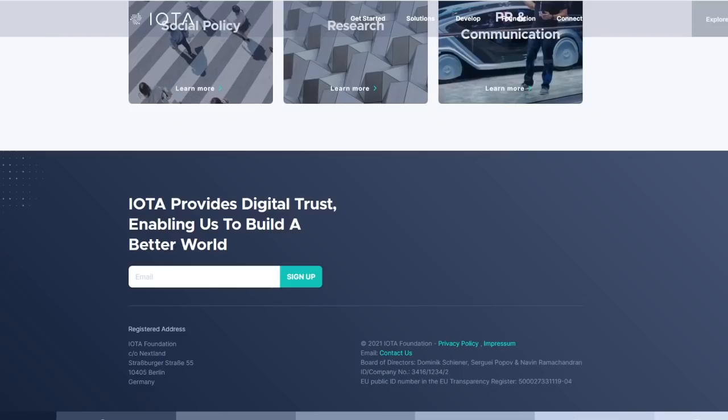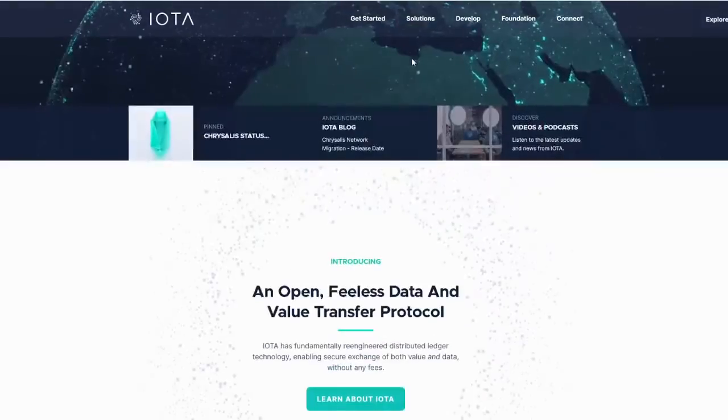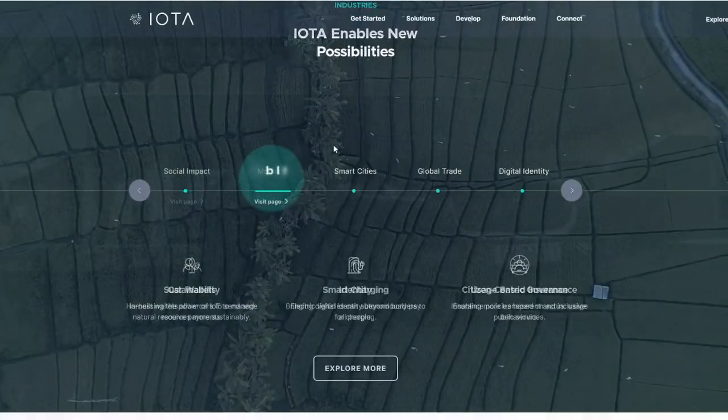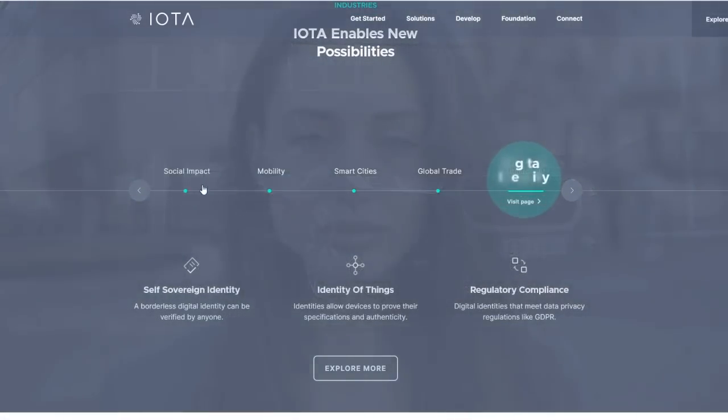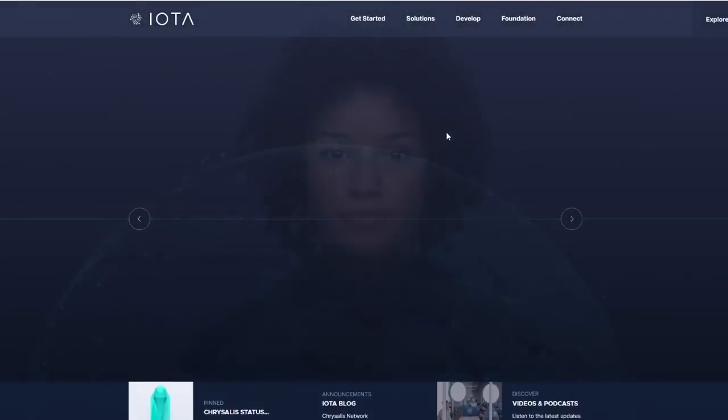Jumping back over to the IOTA webpage, there is a lot more information on here. I just want to go over the cool concepts and ideas they already have in place. So if you want to take a look, definitely go to social impact, mobility, smart cities, global trade, and digital identity. I think they're very, very cool concepts.